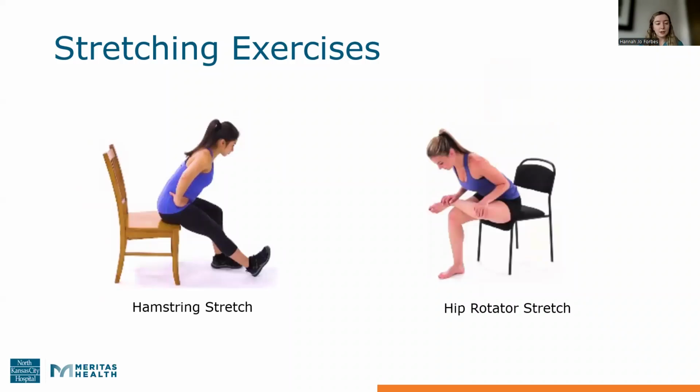Next, we have a hamstring stretch. So just sit on the edge of your chair. One knee is straight, one knee is bent, supporting you there. Your toe can be up for a little added stretch, or your toe can be pointed towards the ground for a little less stretch in your calf, not your hamstring, but your calf. And then you're just going to lean your trunk forward until you find that happy medium spot of a pulling sensation that's not painful.